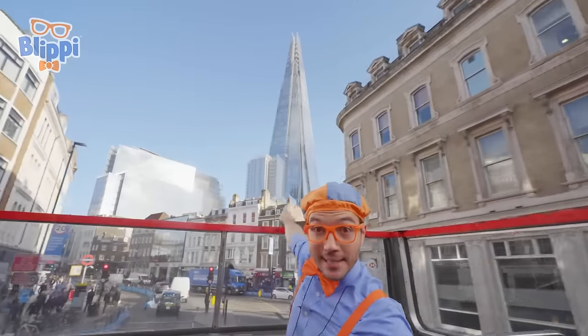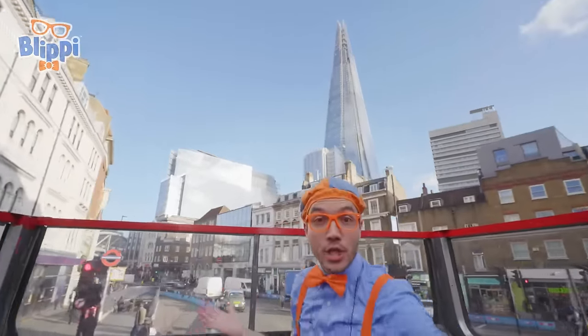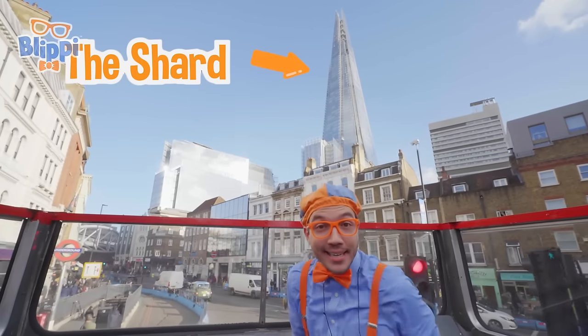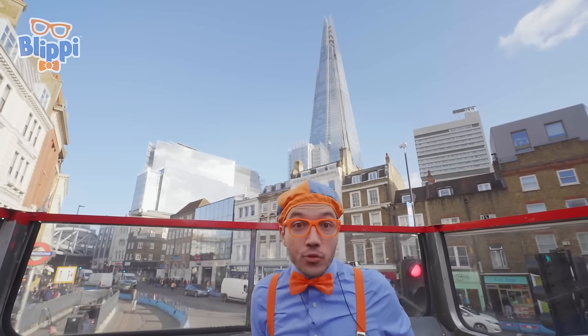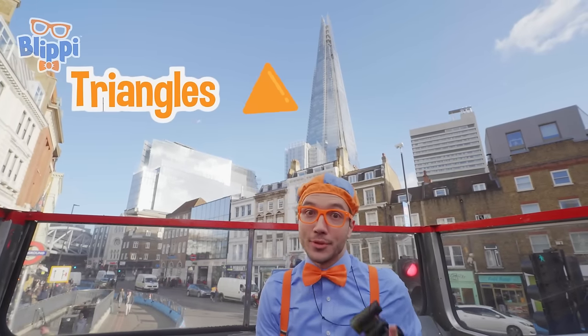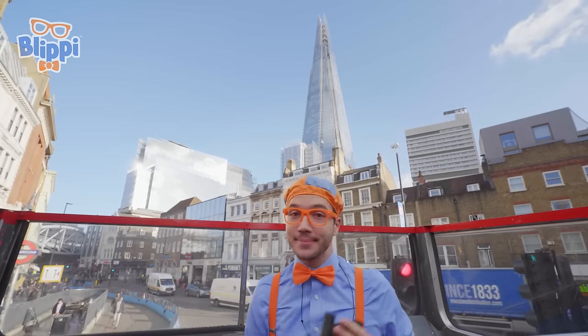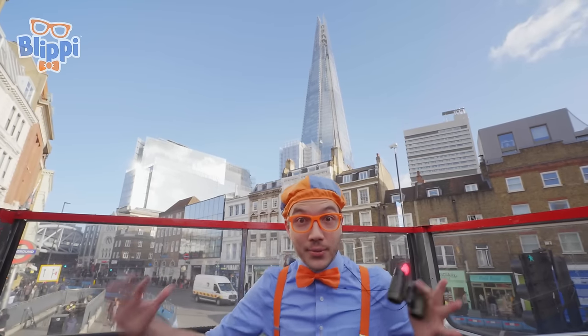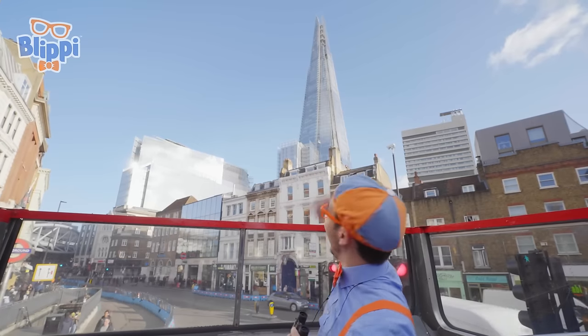Whoa, look at that building. It's so big. It's called the Shard, and it's the tallest building in England. Yeah, it's so tall. And it's made up of triangles. It's not like a normal tall building or skyscraper that's made up of rectangles or squares. It has really big triangles. Hello, Shard. Hello.